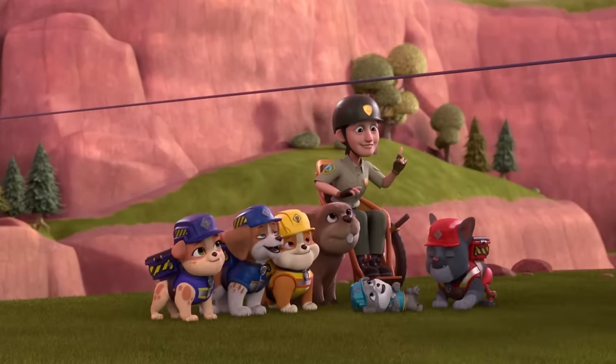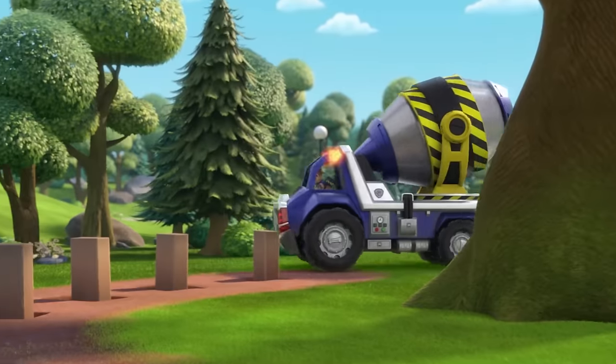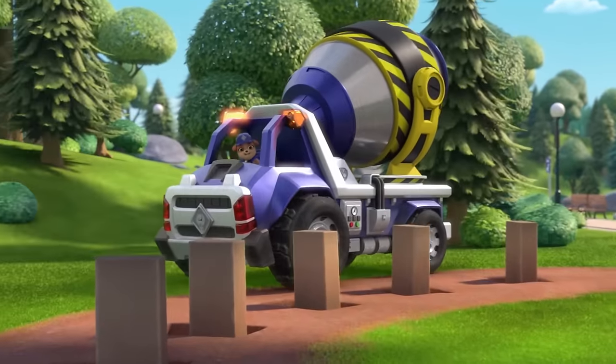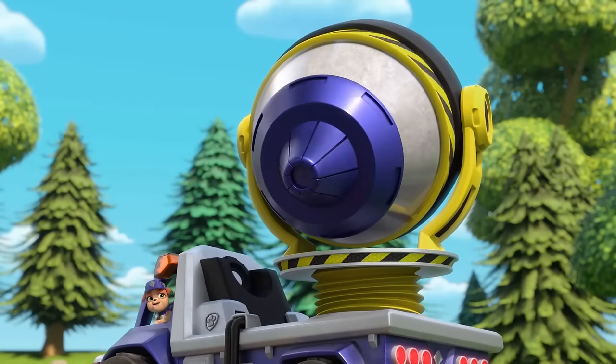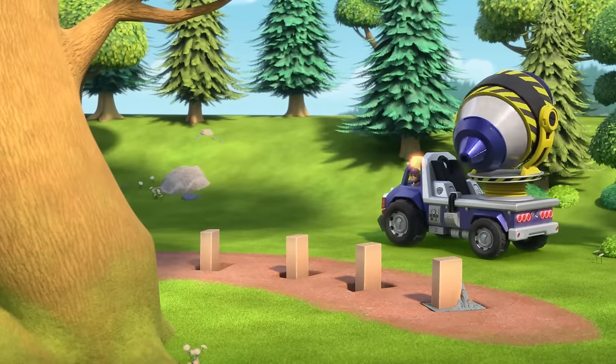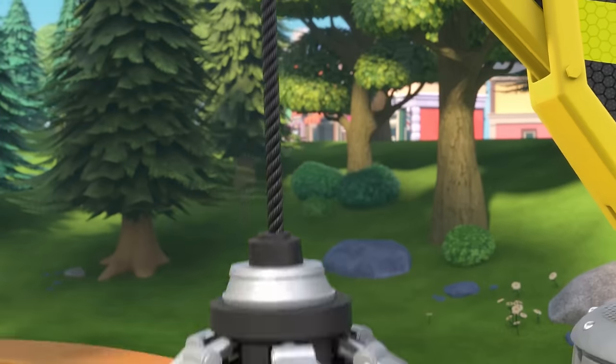Yes! Fun fact! You pup builders are amazing! Did somebody order a foundation for a library tea shop? Ready, aim, concrete! Here comes Charger!